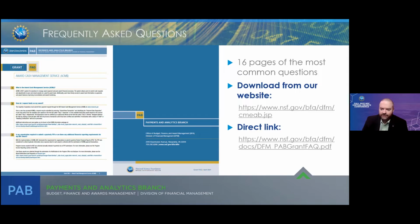For a comprehensive overview of key topics related to grant payment operations and monitoring, I would encourage you to check out our Payments and Analytics website, which has a link here, and look for our Frequently Asked Questions document. This document covers a lot of the topics I'm going to be covering today: ACMS and general cash management topics, NSF critical dates and canceling appropriations, information about program income reporting, baseline monitoring activities, specific questions about SBIR and STTR grant awards, as well as grants made to individual fellows.